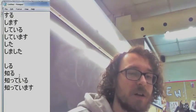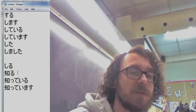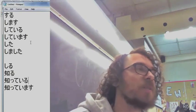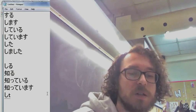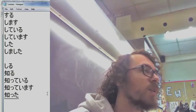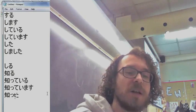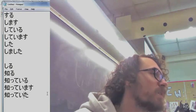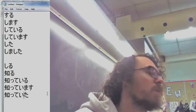It's so important, like I was saying before, this little tsu changes the meaning. It's almost the same characters, except for this little tsu, which changes everything. So one would be I know it, and the other means I'm doing it. I never hear people saying shita. Instead, because it would be hard to understand, you would hear people say shiteita. Shiteita is more likely to be heard. Instead of saying I knew it, you would more likely hear I was knowing it, which is shiteita.